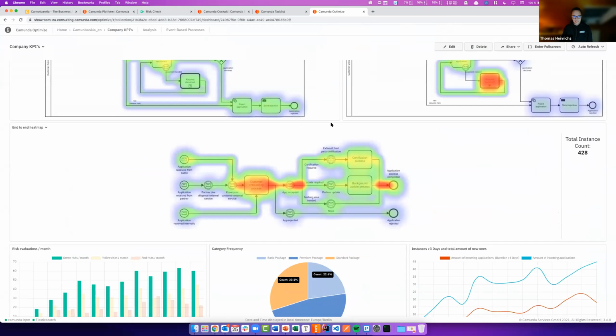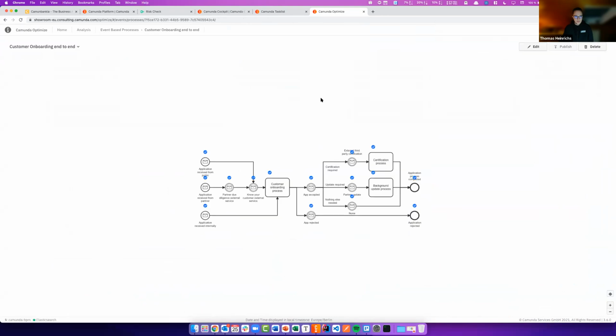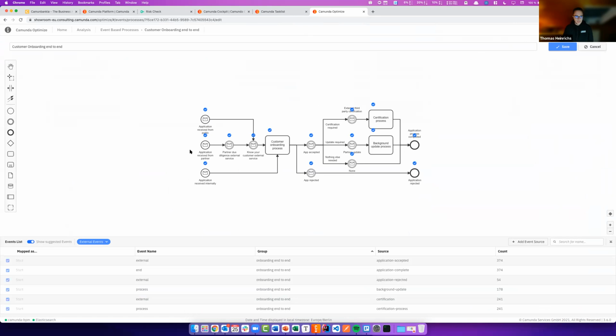And that's pretty awesome. So opening up this event-based process tab, I can take a look on a certain model which was designed in here, and I can map events, for instance, as you can see down below, to certain elements. So whenever there's an event coming from another system, so you need to throw them, of course, but once they arrive at Optimize, it can be successfully matched to an according BPMN element, so you do not lose this overarching view.